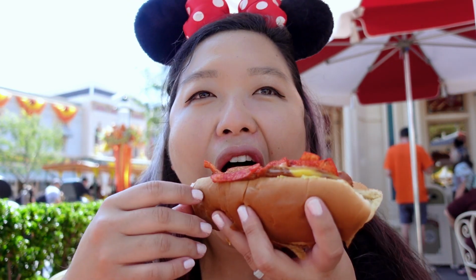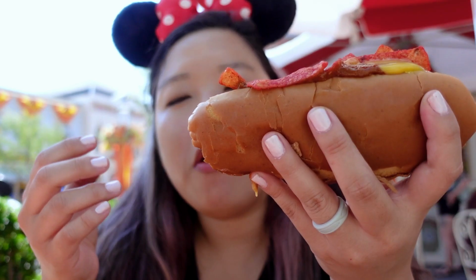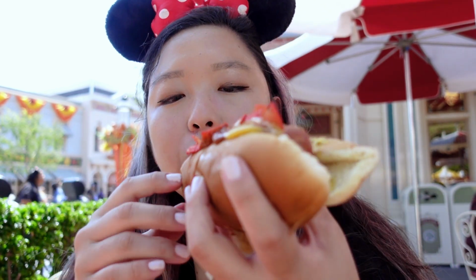I'm actually not sure how spicy it is because the serrano really kicked my mouth just now. I'm gonna let that cool off a little bit and then try another bite. I feel like a good chili dog. This is a really good option. A little bit spicy. I like the texture from the corn chips.